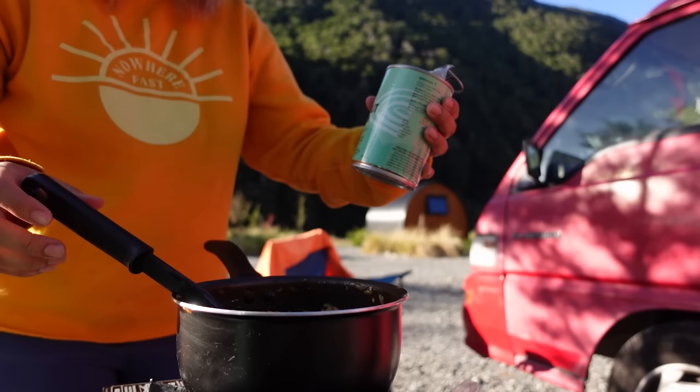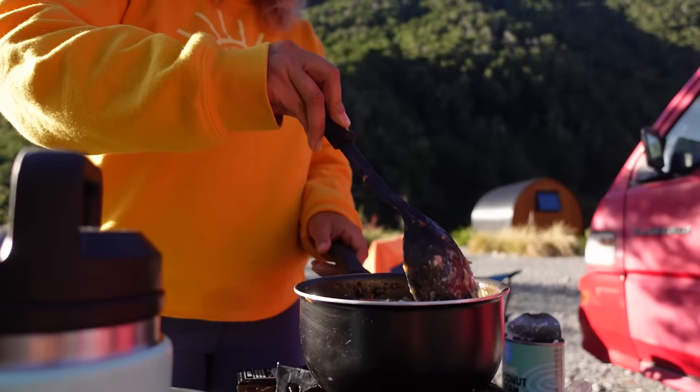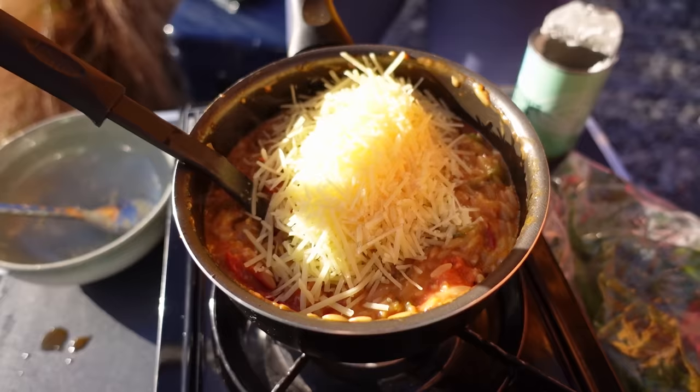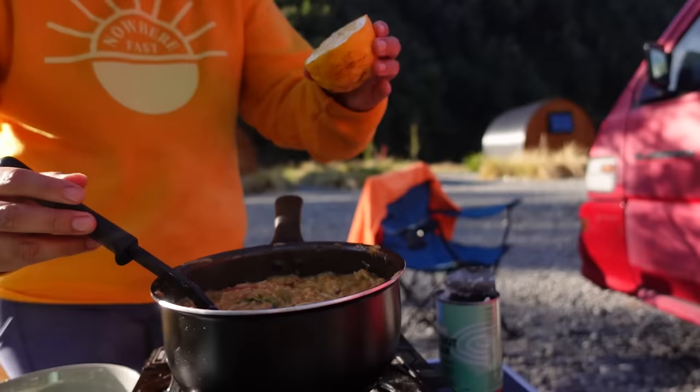About half a can of the coconut milk. This makes it nice and creamy. You could use heavy cream too, if you're not into coconut milk. Back to stirring. And toss some Parmesan in there. A bunch of basil. Should use the bigger pot. That's okay. And just a little lemon to brighten it up.